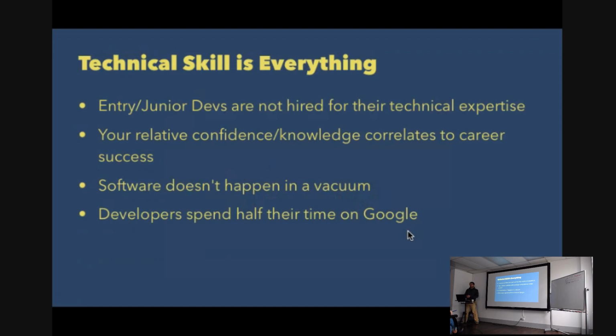I went through Epicodus boot camp. My wife went through it as well. I've had several friends who've gone through coding boot camps, and I have coworkers that have gone through coding boot camps. And so I feel like I've had a pretty large sampling here to pull from.